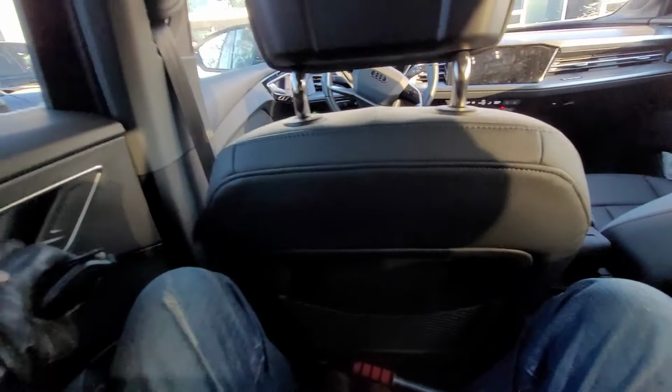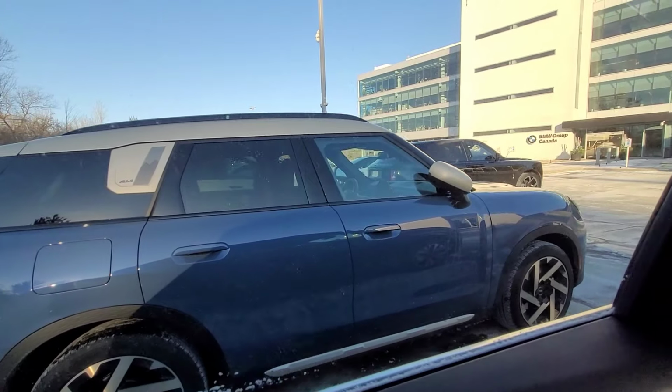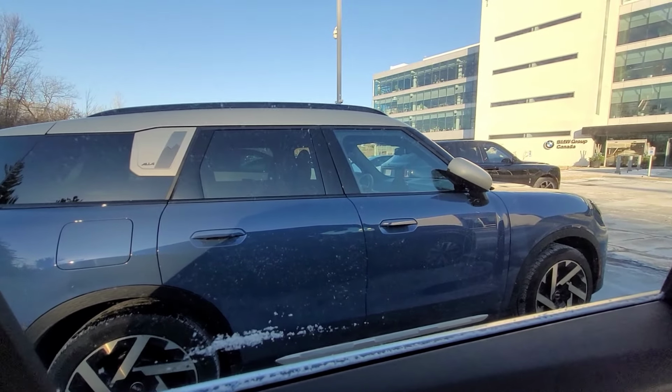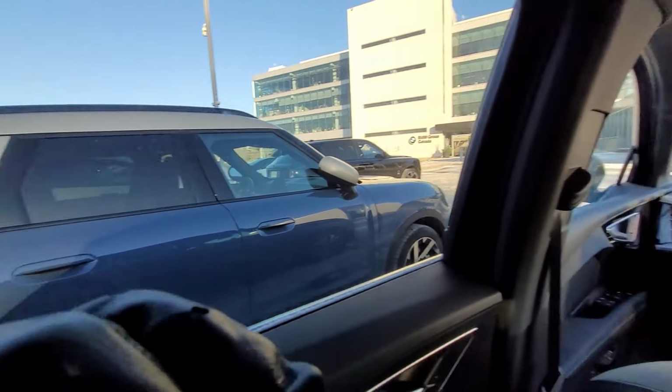Okay, so that's about it. Let's jump in this Countryman SE, take you for a spin and talk about the results of our testing before heading back. Stay tuned.